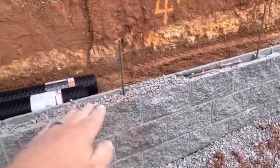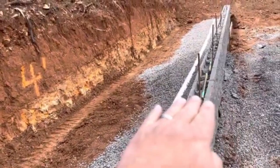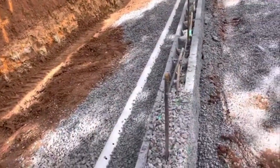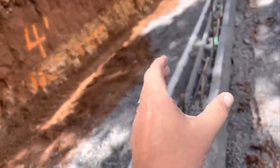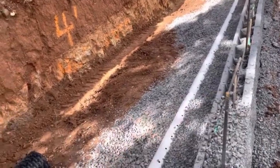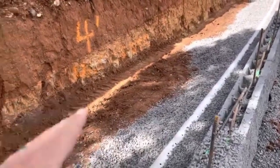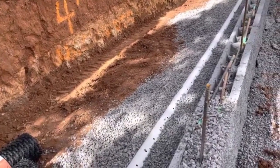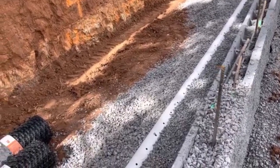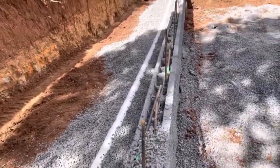And once we get to 2 feet, we take this geogrid, and we're going to put a layer of geogrid on top of all of the rock, and it goes on top of this block as well. And when we put the next course of block on, it'll pinch that geogrid. That geogrid will go all the way back. Then we build that up 3 more courses and put another 2 feet of rock in there on top of that geogrid. That ties everything together and helps hold this wall in place with all the weight of the rock and dirt on top of it, not allowing this wall to move.